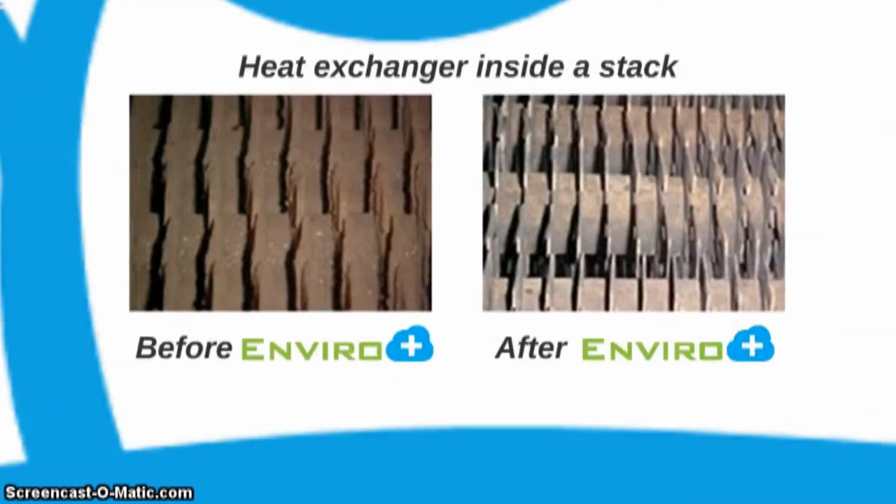Enviro Plus creates a more linear combustion. This has the effect of reducing the size of the particulate matter in the emissions, the opacity, and the combustion temperature. As confirmed by actual users, maintenance cost reductions can be equal to or even greater than fuel economy savings. In this picture we see that after 90 days of use, no deposits are noticeable. For this container ship vessel, not having to clean the heat exchangers represents $80,000 a year in savings. More than 10 times their investment in Enviro Plus.